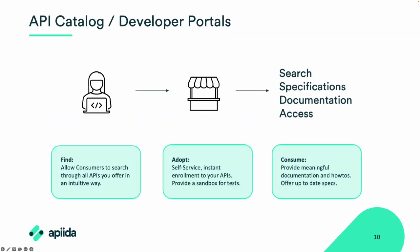First is find, and that's a crucial first step in the process of using APIs, as it allows consumers to discover the different APIs that are available for their use. With an effective API catalog, consumers should be able to search for APIs using keywords or filters, making it easy for them to find the APIs that meet their specific needs. A well-designed API catalog should also provide clear and concise information about each API, such as its purpose, features, and available endpoints, of course. This allows consumers to quickly evaluate whether an API will meet their needs before they start the process of adopting it.